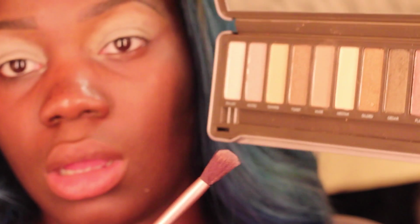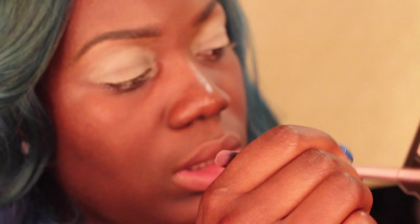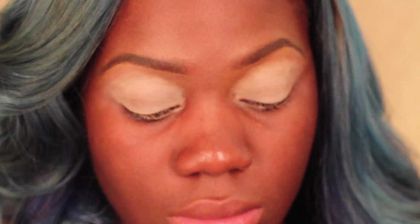So for my transition color, I am going to be taking the shade Nude from out of the Iconic palette. I mean, which one is this one? I don't remember. But I'm going to be taking the shade Nude and using that as my transition color.